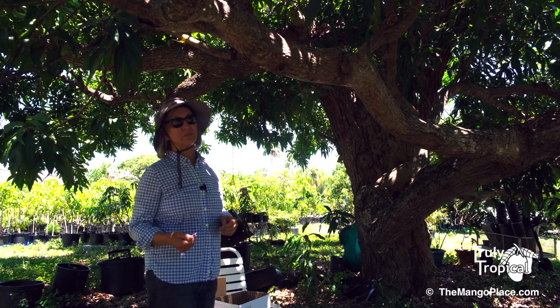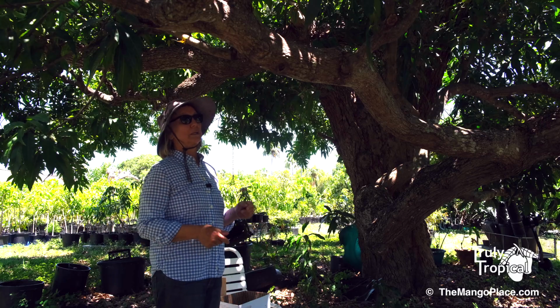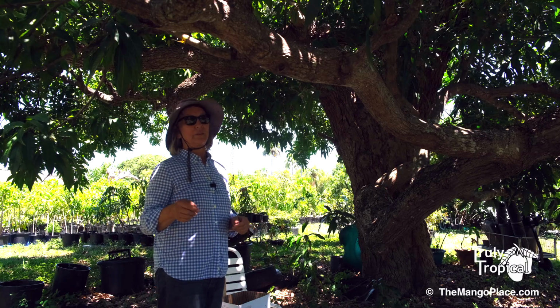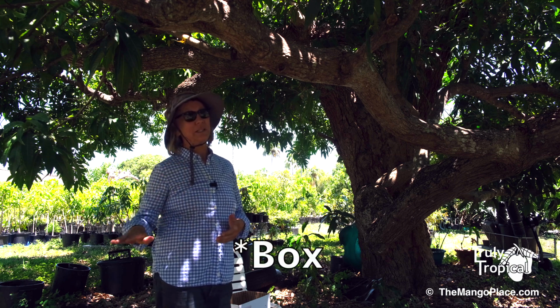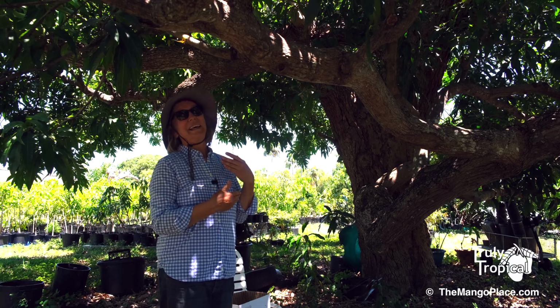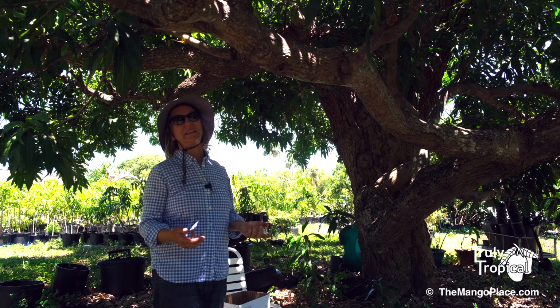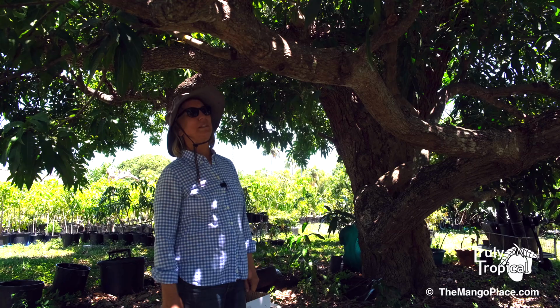So we will offer some single variety boxes, but a lot of them will be assorted. And when you get an assorted bag, it's not that we're putting in mangoes that are not going to sell. It's just that we have a lot of varieties, and we try to pick very nice varieties to ship to people. So mango season is really looking good.